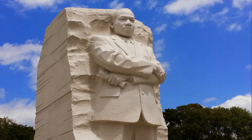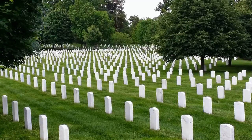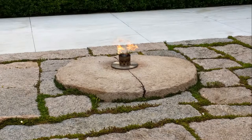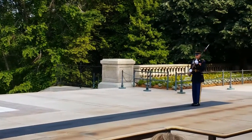It's very, very big. We also saw the war memorials, and we also went to see Arlington National Cemetery. It's quite a moving experience, and we went to the Tomb of the Unknown Soldier and saw how it was guarded, but this is also John Fitzgerald Kennedy's grave and the Eternal Flame. But take a look at how they guard the Tomb of the Unknown Soldier.